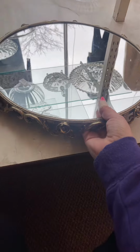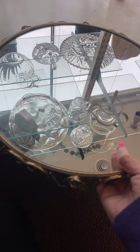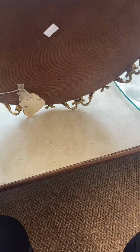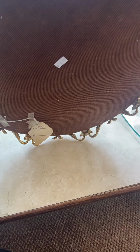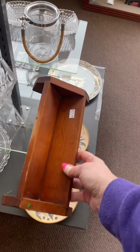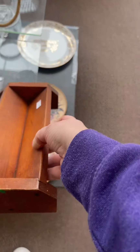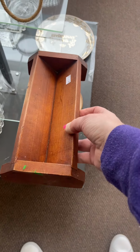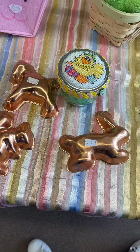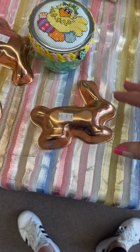This mirror tray with the gold details around the edge was so cute. I don't have a formal vanity to put it on, but it would be really cute for vanity and perfume bottles. It was $5, but I just couldn't figure out where I'd put it. I've been really into this color of wood and these styles of items for my 70s kind of family room, but I couldn't think of what I might put on there, so I passed this time.